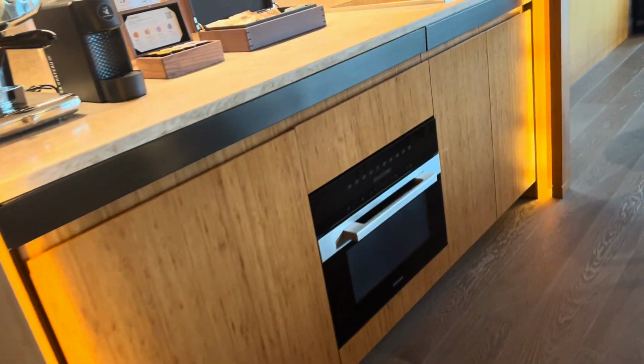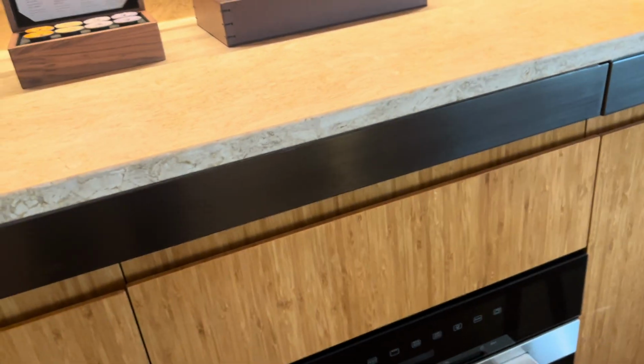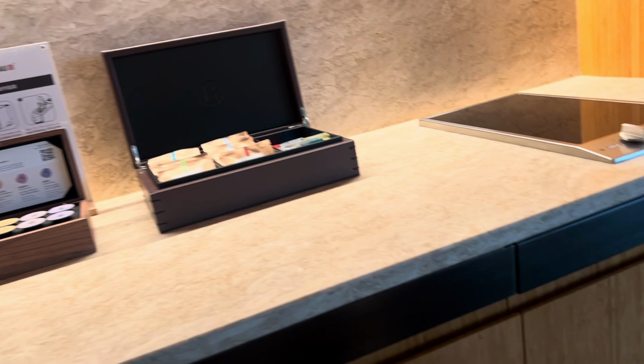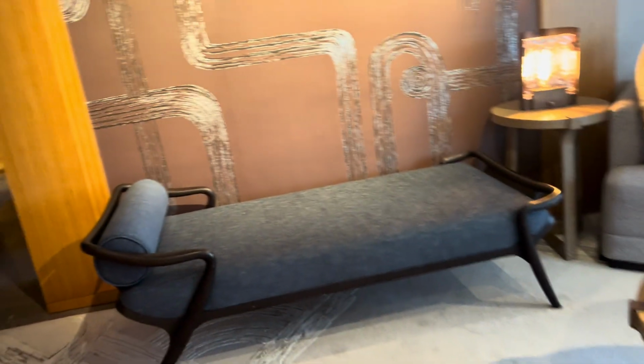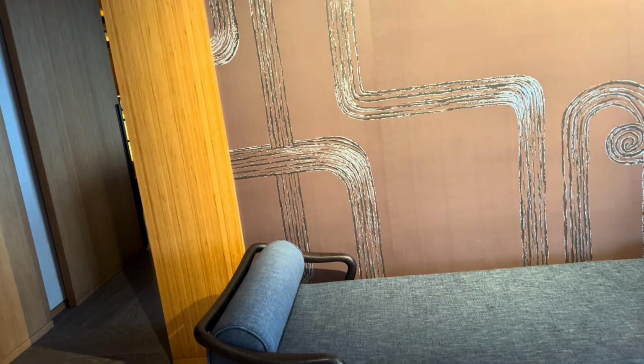The windows, by the way, are all transparent, so people can see in. I wonder how many of the guests, not necessarily staying in this suite, but staying here, forget to push the privacy button before having a shower or a bath. So let's go on through. This is the sitting room of the Andre Fu suite.